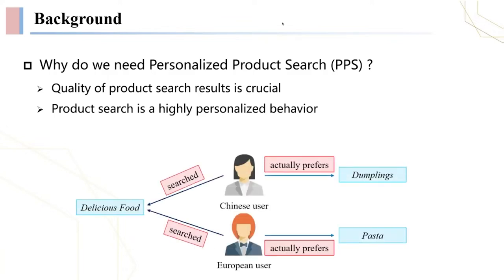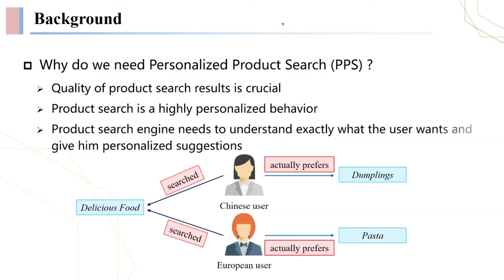Taking the query "delicious food" as an example, European users may expect some pasta, while Chinese users may be interested in dumplings. Therefore, it is important for a product search engine to be personalized.